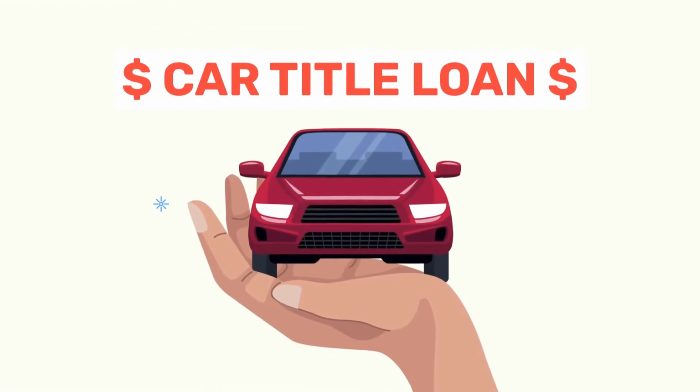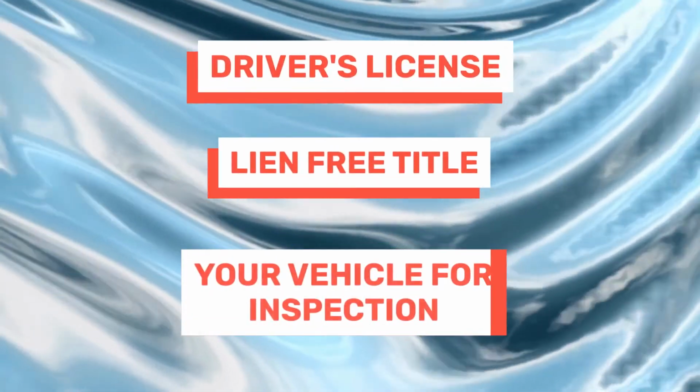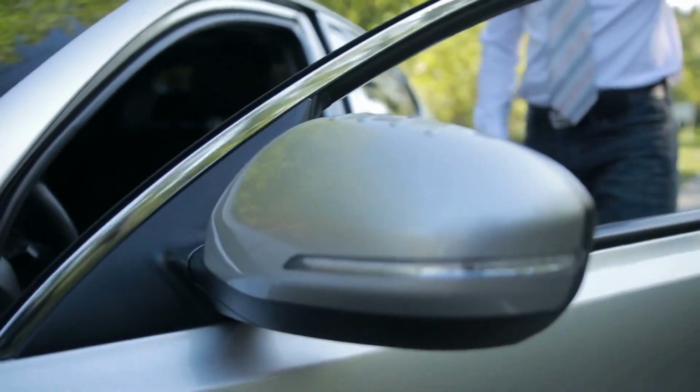A car title loan uses your vehicle's title as collateral. To be considered for a title loan, you need a driver's license, a lien-free title under your name, and your vehicle for inspection. If you have these items, you may qualify to get the title cash you need to pay for your emergency, either the same day you apply or the next business day. The best part is, you get to keep your vehicle while paying back the loan.